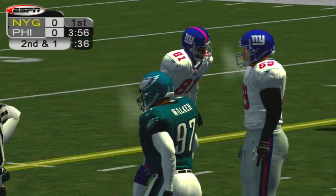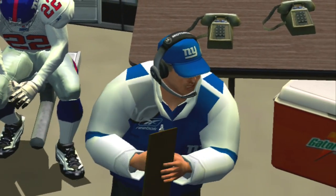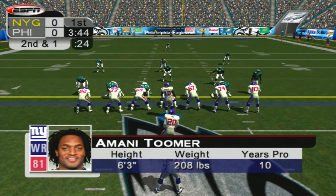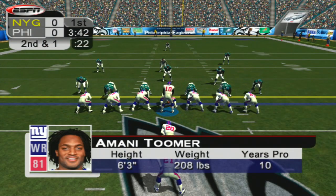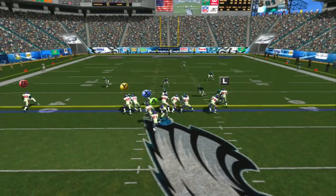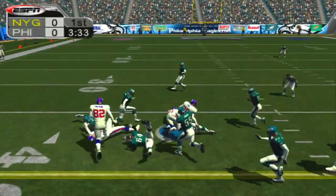Looking well dressed today, Coughlin giving a round of applause for that quick read and throw. Amani is in his 10th year in the league, but he's still got some moves. Led the team in receiving this season as well. It's now 2nd and 1. Don't be surprised to see Barber get it here. They go to him, gets a block by Finn, jukes up and gets the first.